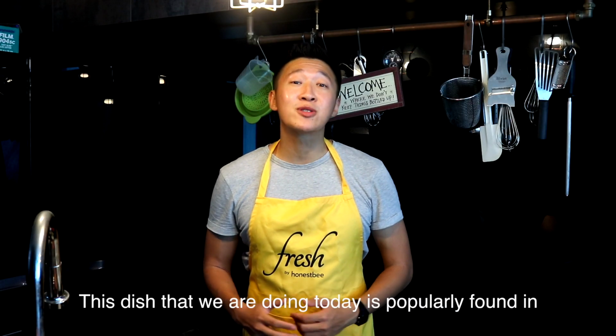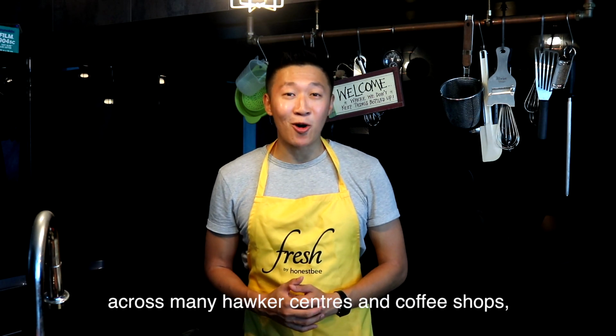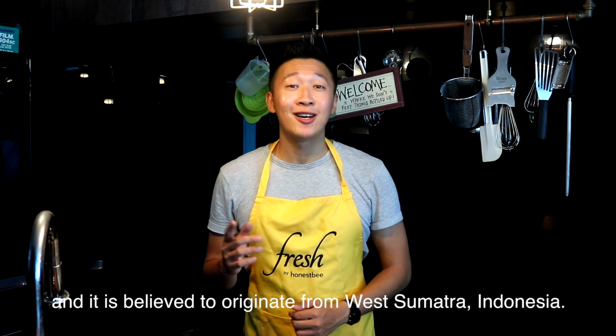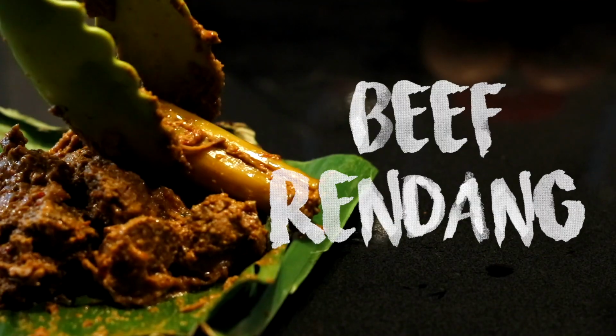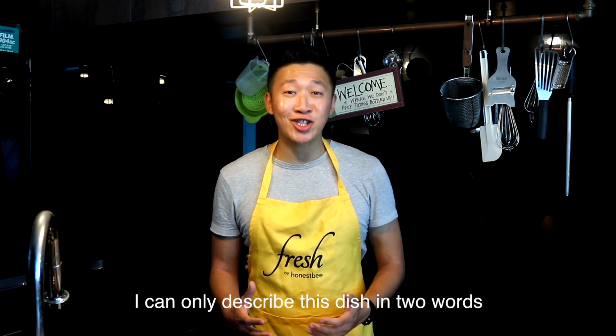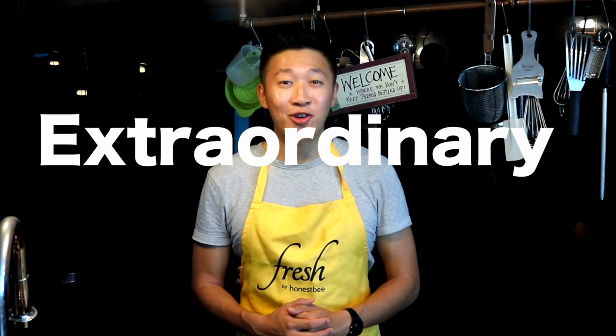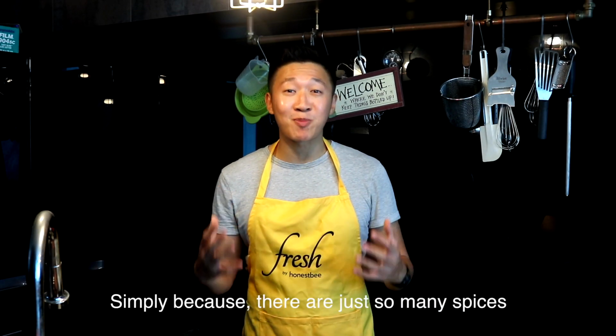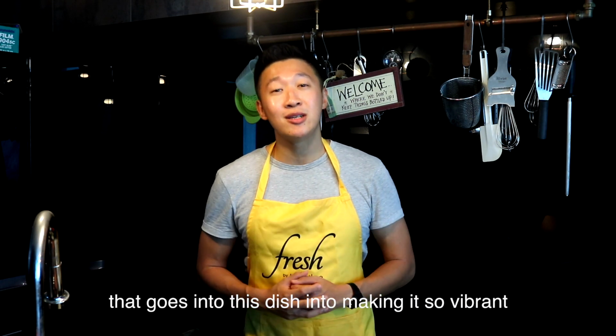This dish that we're doing today is popularly found in Singapore across many hawker centers and coffee shops, and it is believed to originate from West Sumatra, Indonesia. Beef Rendang. I can only describe this dish in two words: extraordinary gastronomy. Simply because there are just so many spices that go into this dish, making it so vibrant and flavorful.